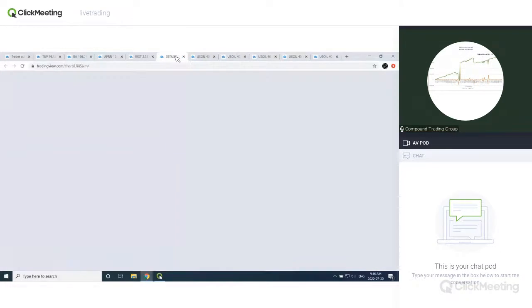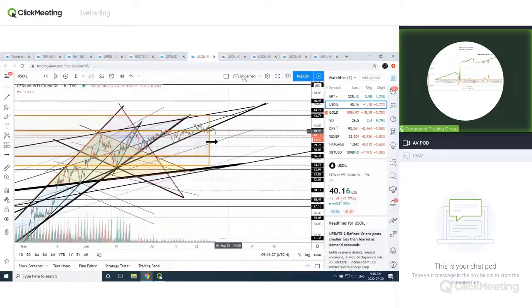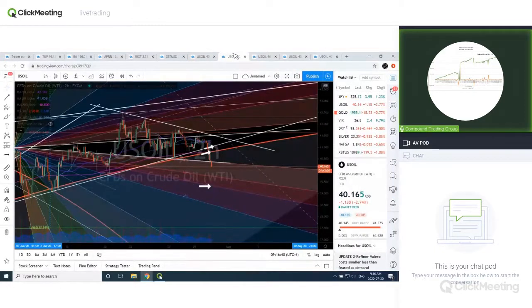I want to play it out more because I would like to see this play out. I'll probably size in some more shorting if they get up in here. But the thing is, the way oil trades, it could just, and you got to watch the news flow too.